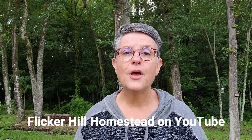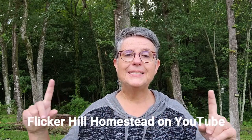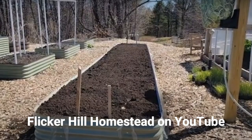Someone else wanted to know if you could expand the beds and make them longer. In fact, you can. I liked this style bed because I could configure it for the way I needed in the garden. But other people have done some really creative things. At Flicker Hill Homestead, they have put 4 of the Birdies beds end to end, and I'll make sure I include a link to their channel and to some of their videos. And they repurposed the corners to be tree surrounds in their garden.